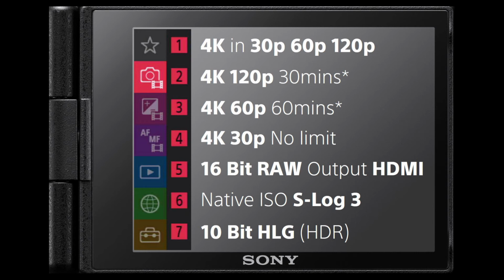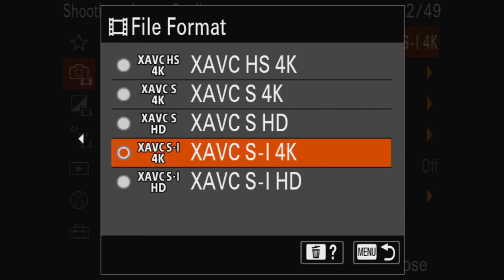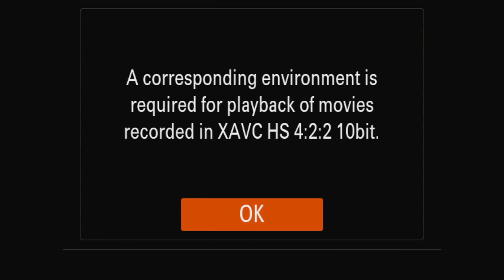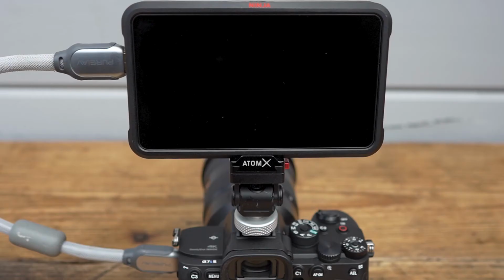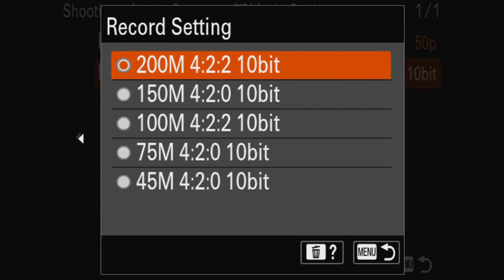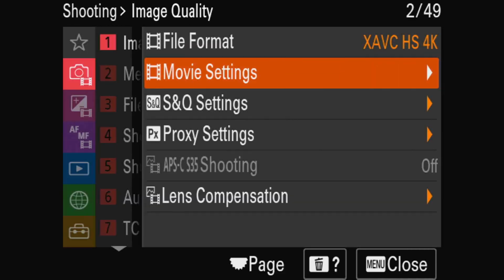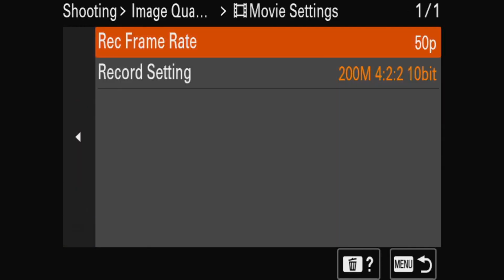4K 60p is available at a manageable file size of 600 megabits per second with full pixel readout in all intra and long GOP. 4K 30p is similar, but with the megabits per second to be confirmed. Autofocus can be used in all video modes. The camera can also record 16-bit RAW via HDMI with more information to follow. It has an incredible 15 stops of dynamic range in S-Log3 and 14 stops in stills. The new codecs available are H.265, which is XAVC HS, and also 10-bit HLG for HDR.